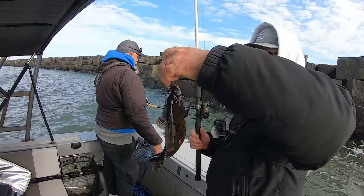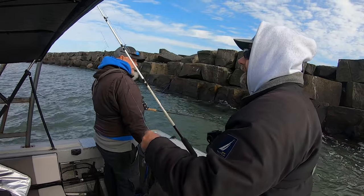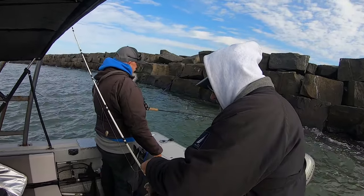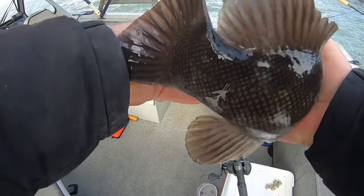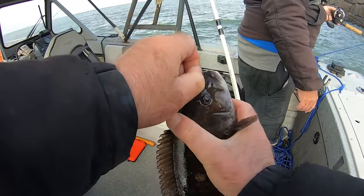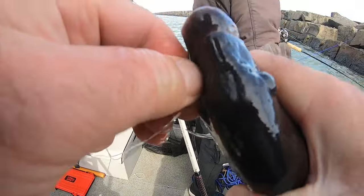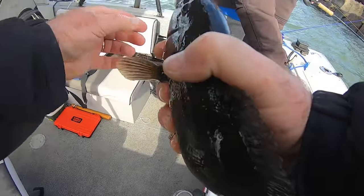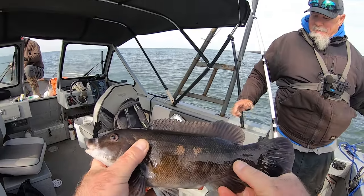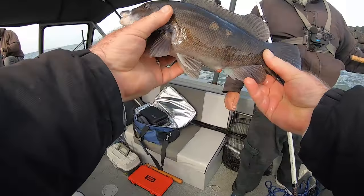Yeah, small one, but it's a fish, and it's the first fish of the day. Skunk off, buddy. All right. Skunk is off the boat. All right, little guy, but it's a fish. Perfect, buddy. Great job. Off it goes.